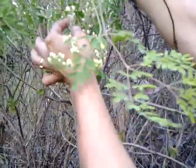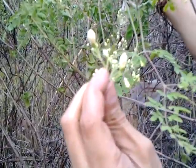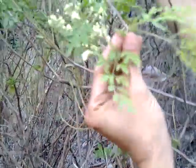And these are the flowers. Now these flowers are also culinary. You can make lovely dishes out of them if you know how to cook with them. And so the flower is edible, and these leaves, they are also edible.